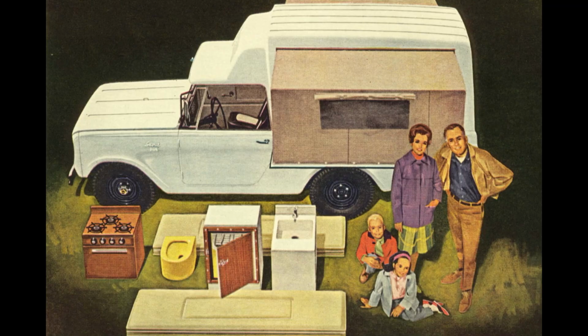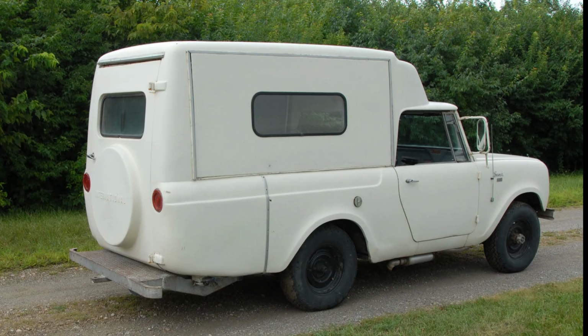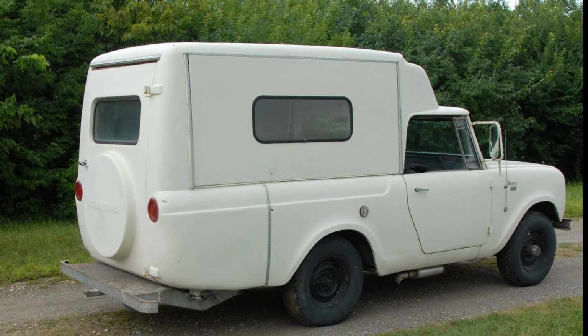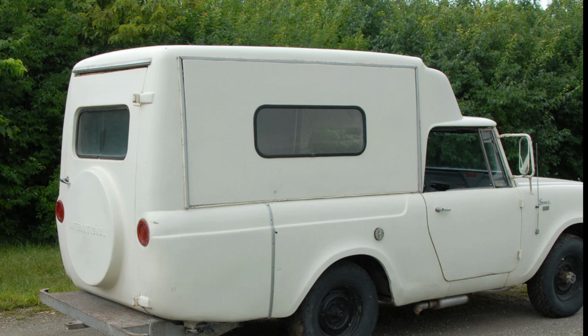Hey, interesting fact, during the 1960s, International experimented with a camper body permanently mounted to the Scout 80 called the Camper Mobile. The roof was raised nearly double the original height to allow standing upright inside.